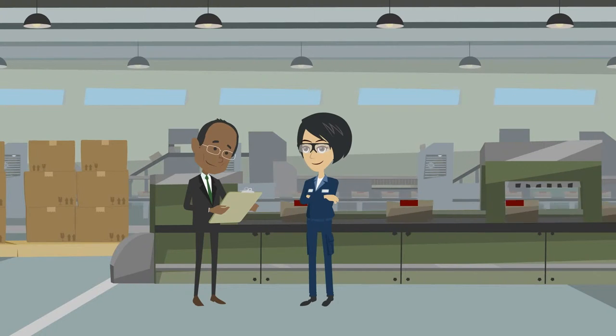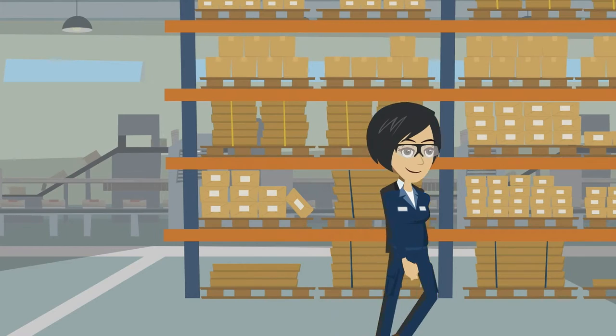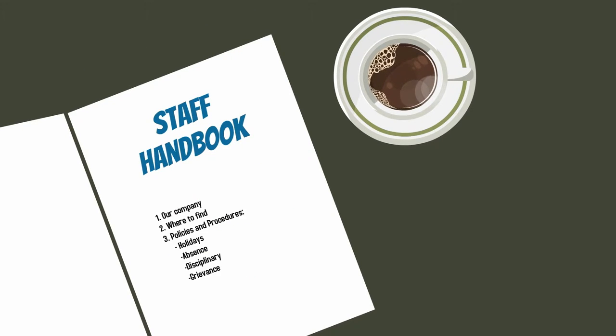When your employee starts work, you should give them a tour of the workplace and facilities. This will help your new recruit to fit into the organisation quickly and easily. Many companies provide their new members of staff with a handbook which contains key policies and procedures, as well as information needed to carry out the role. It is a good idea to include a copy of your cooperative's disciplinary and grievance policies.